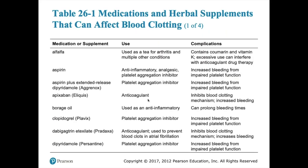Now, do not study the next 3 slides, okay? You do not need to know all of these things. But I like to include them because I like people to see that there are some very mild things that we don't think about that really do have an effect on clotting. Alfalfa, okay? Aspirin, we know aspirin because we give aspirin to our cardiac patients, right? Who we think are having an MI or could be having an MI, because that helps platelets function.